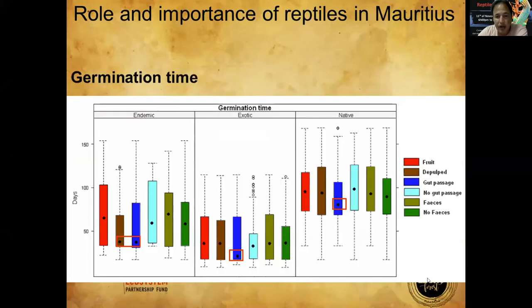So I tried to work out what the different effects were. You have the different treatments I used: fruits that were depulped, just depulped by hand; some that were gut passage, others not gut passage; and then with feces or no feces. And what I found was, for example, that the main impact that helped endemic in terms of germination time was that it had to be either depulped or gut passage.